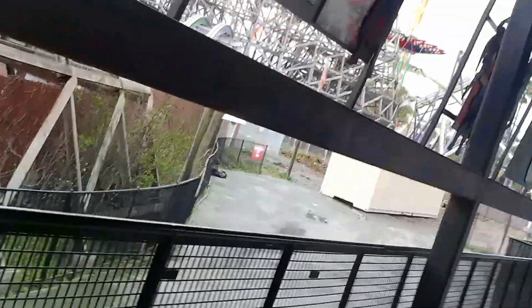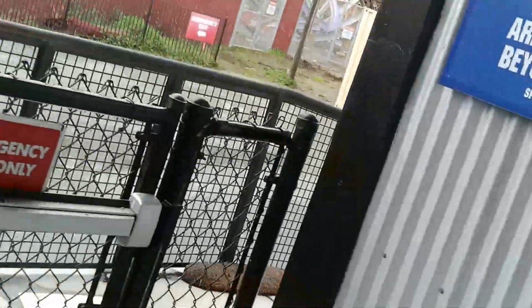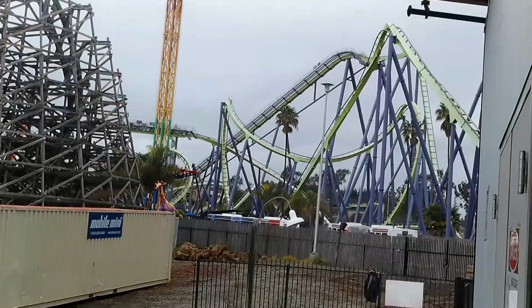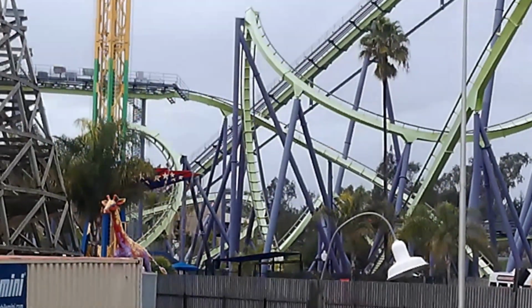Okay, and here is where you guys can see the construction for Wonder Woman. I mean, not much is happening now, but this is certainly where the Wonder Woman attraction is going to go. So let me see if I can get you a good view of that. I'm tempted to go through this fence, but I'm not going to. It's cool, I've got a good view right from here. So that whole area that's being cleared right there, that's where the Wonder Woman Lasso of Truth flat ride is going to go, and it's going to be a pretty insane flat ride from what I hear.